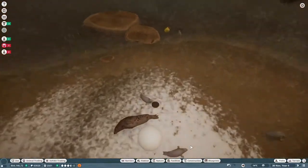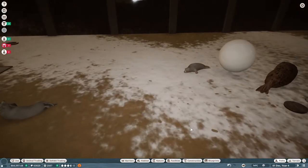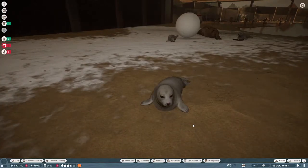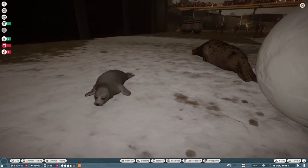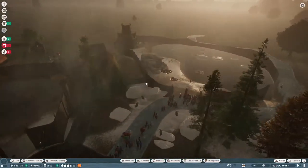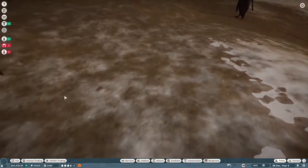So yeah, well, we have baby seals, which you can see we've got three of them right here. Adorable. Oh, look at him rolling over. So cute. And then we have all the little babies. And we also have baby penguins. Like right here, baby penguins.